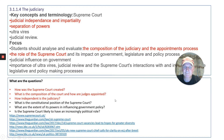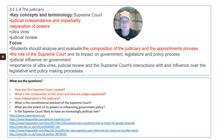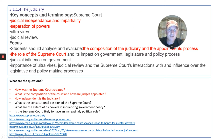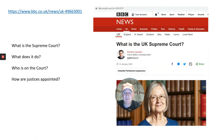Okay, what does that look like in terms of our specification? Well, if we look up here, we can see that the bits in red are the things we're going to focus on today: judicial independence and impartiality, and separation of powers, which I've already mentioned. Come down here, the composition of the judiciary and the appointments process, allowing us to answer these questions. How was the Supreme Court created? What's its composition? And how independent is it? Our aim is obviously over the next four lessons to go through all those different areas.